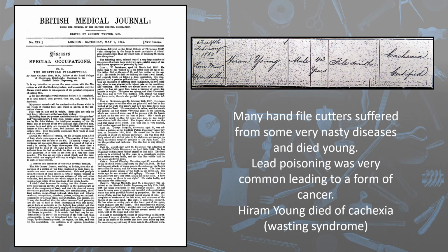This was a form of cancer causing, among other things, muscle wasting, violent abdominal pains, serious colic and cramps, paralysis, and epilepsy. The final paragraph in his report states, "It would be occupying the space of this journal to little purpose were I to go on detailing case after case of poisoning by lead in the scores of file cutters that have been under my care." The death certificate of Hiram Younge in 1860 clearly states that he died from cachexia at the age of 43.